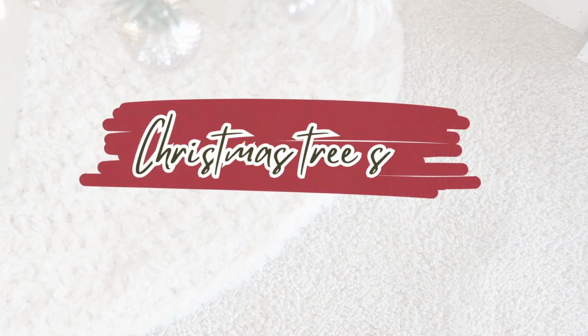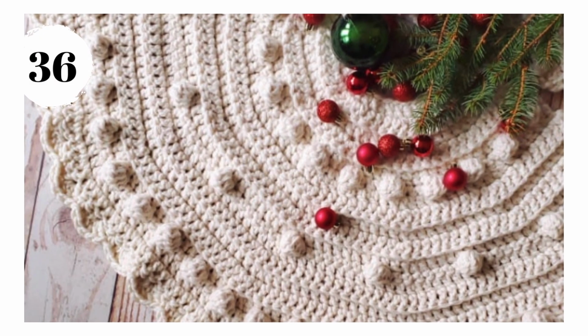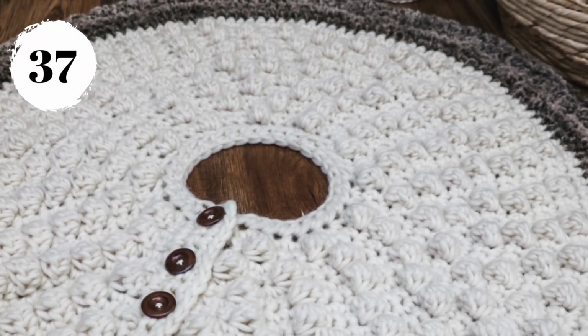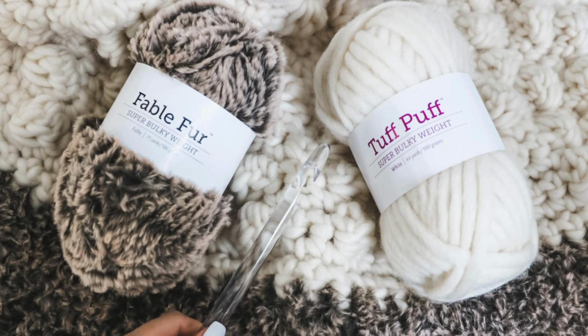Moving on to some Christmas tree skirt patterns. On number 35, we have an easy crochet tree skirt with super bulky yarn and some big cute buttons. This is open-ended, so it will fit your tree. Number 36. With some large baubles and shells, this Christmas tree skirt couldn't be more romantic. For number 37, we have a matching pair for you with small baubles and faux fur yarn, just like the Christmas stocking in the previous section. They would look adorable as a set.